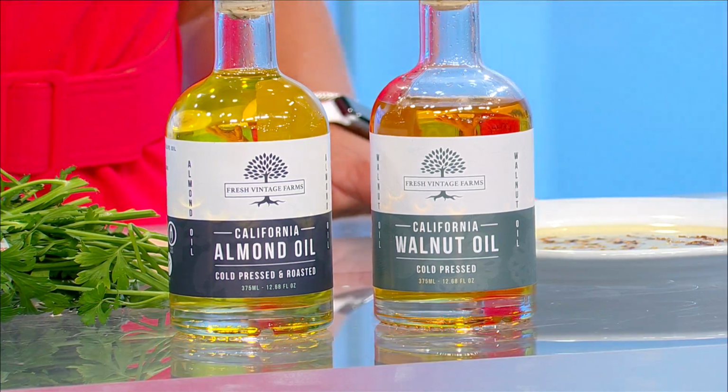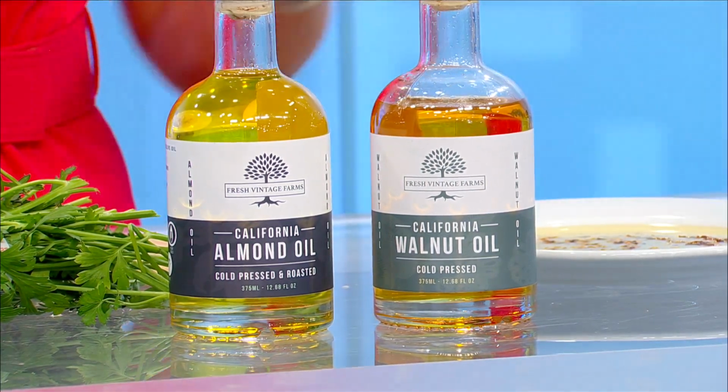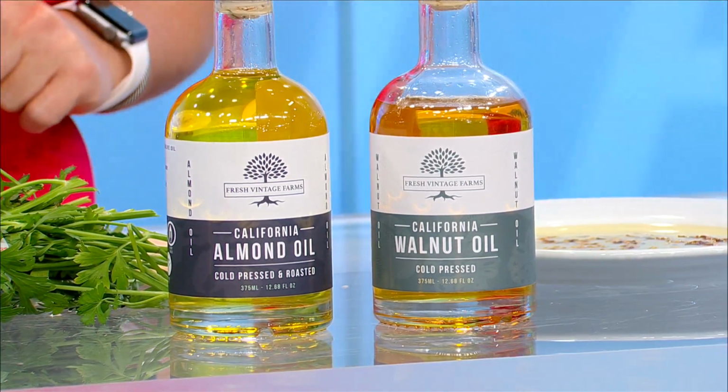So here I have from Fresh Vintage Farms cold-pressed walnut oil and cold-pressed almond oil. Because they're cold pressed, you know, sometimes if you buy olive oil, maybe it's not extra virgin, maybe you're buying vegetable oil, it really doesn't have a flavor. You can just feel the oil in your mouth. It has a mouthfeel more than a flavor. These oils, this is the walnut oil right here, it tastes like walnut. I mean, it has a nutty flavor.